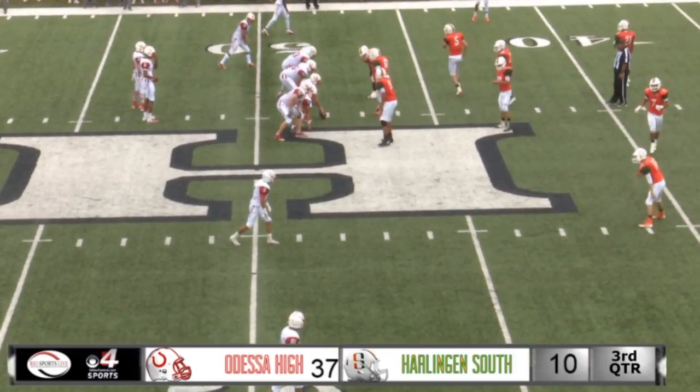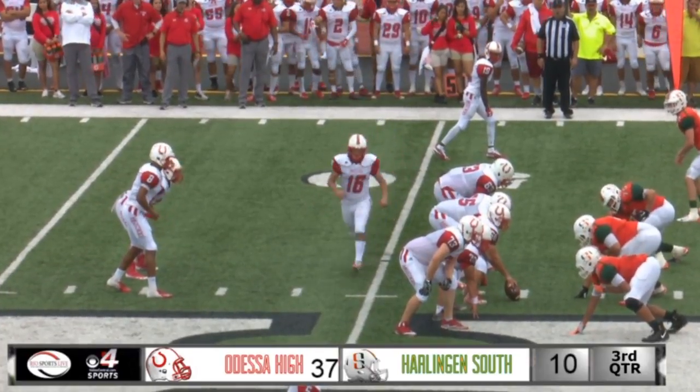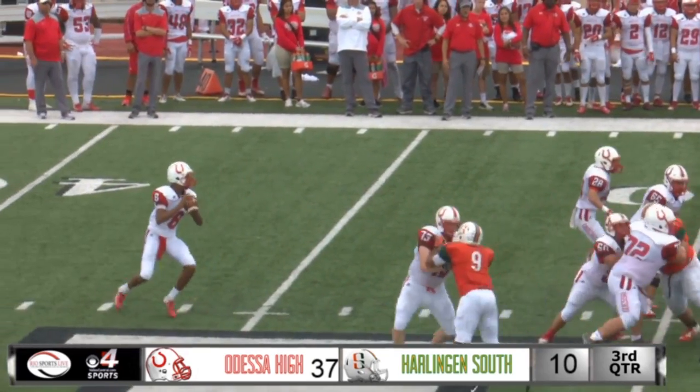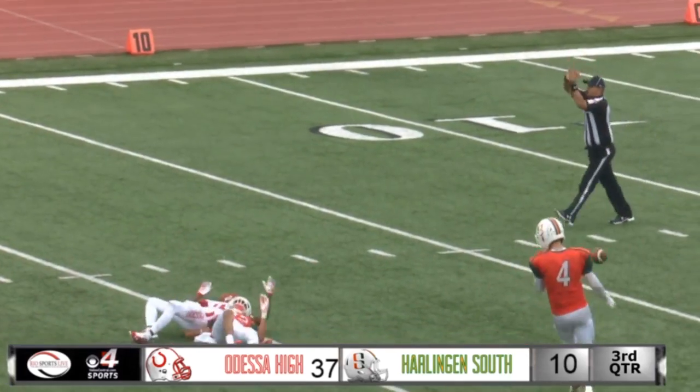Gonzales will go to work. Shotgun formation has 4 wide receivers. Got a spread set. Gamboa in the backfield sends 1 in motion now. Waits for the snap. Here it comes. Looking downfield, wants to pass. No pressure, plenty of time. Connects. Oh, in and out of the hands of his receiver.